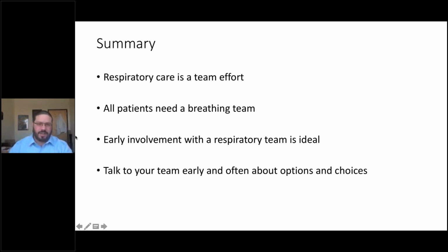Okay, so in summary, respiratory care is a team effort, and in most of my talks I have a slide as to who's in the respiratory team. It's kind of everyone. All patients with muscular dystrophy need a breathing team. Early involvement is important and ideal. And talk to your team early and often about options and choices and how to design a plan that's specific to you.